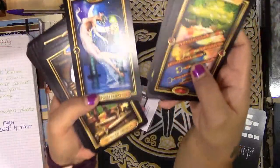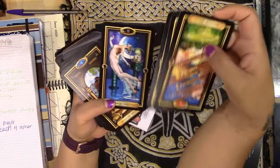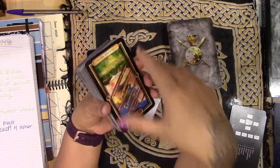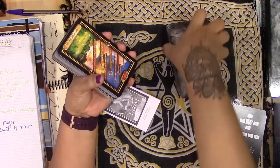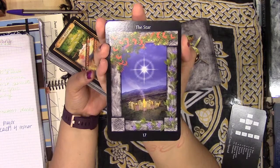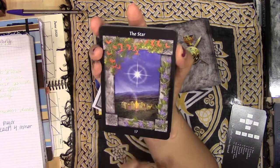It's just beautiful, and easy to connect with cards that you love to look at, basically, which is why I chose this deck when I was 14, because I just loved the artistry of the deck, and it just spoke to me, you know.